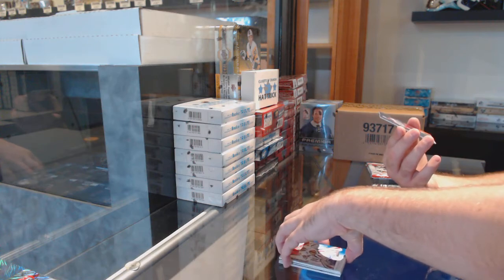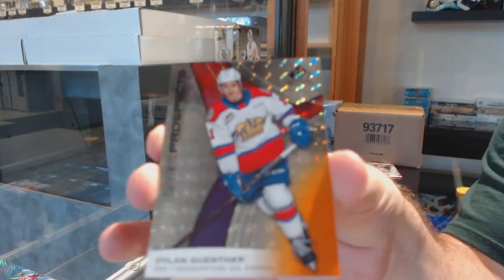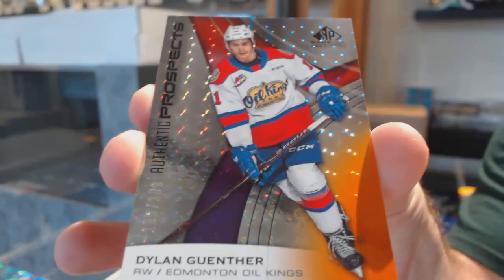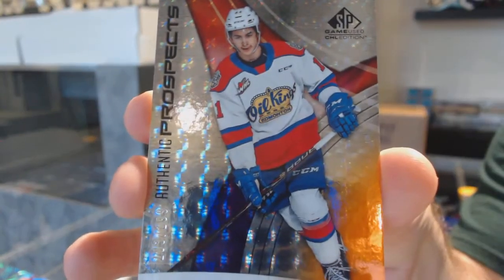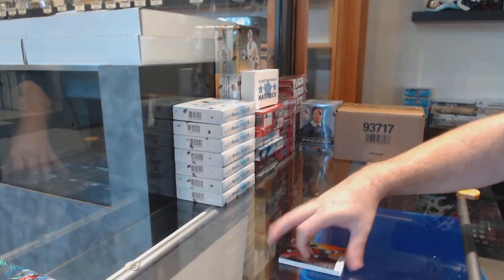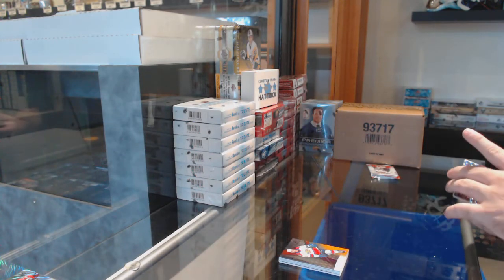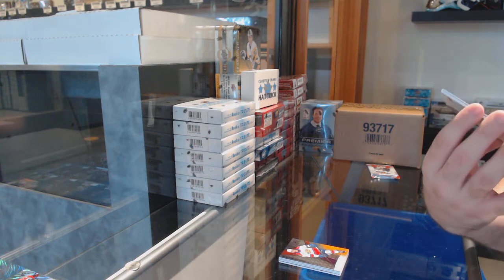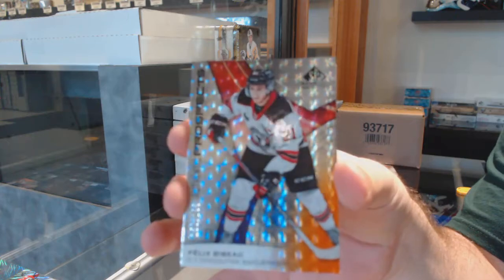And we've got a Dylan, again, I'm going to say the name wrong. Gentier, number 183 out of 199, so the three spot. 83. How many autos in here so far in the auto spot? I think that's three or four. We've got a Felix Bebo to 158, so eight spot.